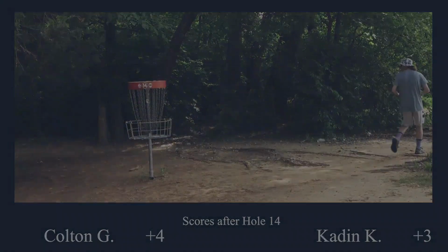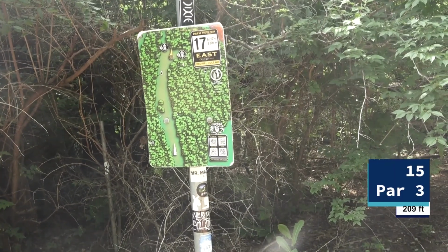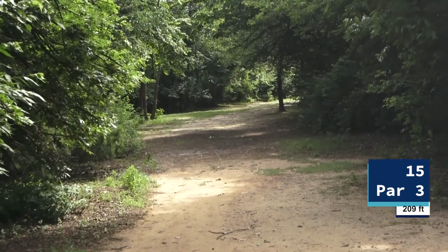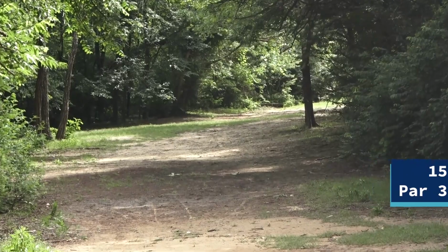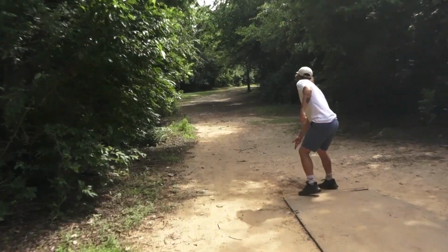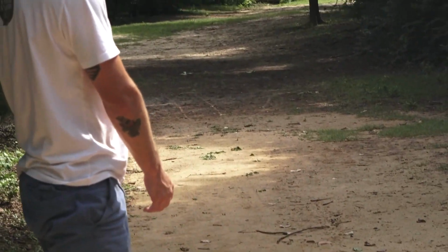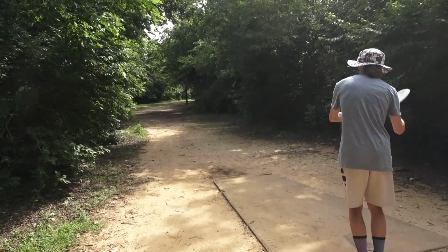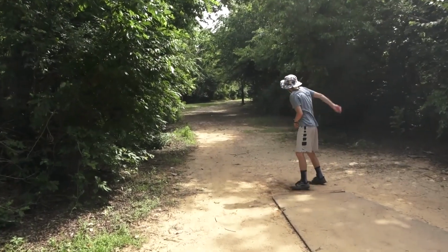It was great. Yeah. So hole 15, it's going to be a par 3, 209 feet. Nice little open tunnel, a bit of a low ceiling, so you just want to throw nice and flat. Backhand, forehand, whatever works for you. Gaines going with the forehand. Looks like it might have gotten a bit turned over, but actually I think that worked out really well for him. It did, because that basket's off to the right into the tree line.